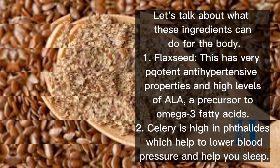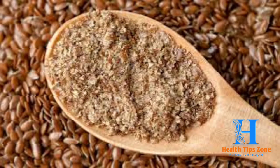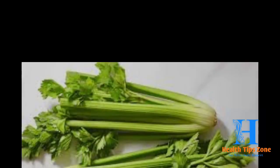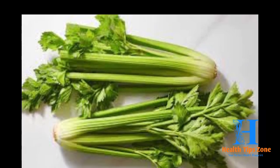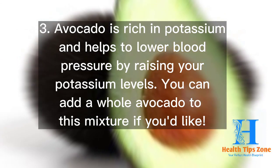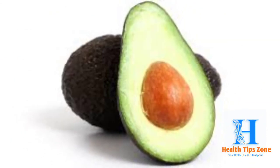1. Flaxseed. This has very potent anti-hypertensive properties and high levels of ALA, a precursor to omega-3 fatty acids. 2. Celery is high in phthalides, which help to lower blood pressure and help you sleep. 3. Avocado is rich in potassium and helps to lower blood pressure by raising your potassium levels. You can add a whole avocado to this mixture if you'd like.